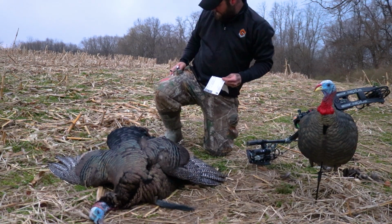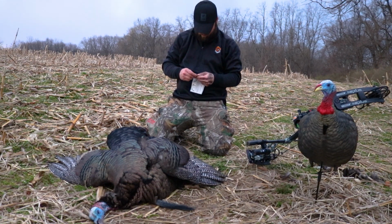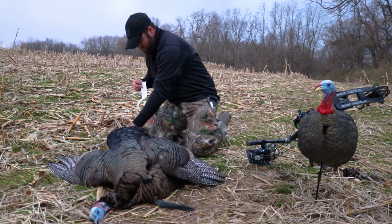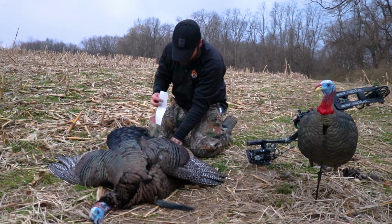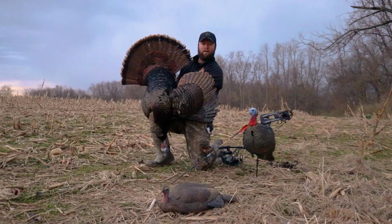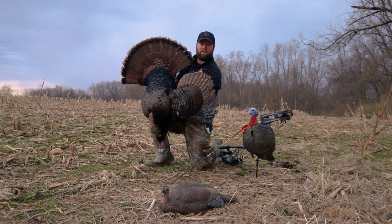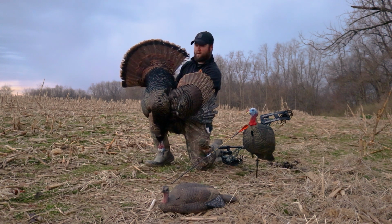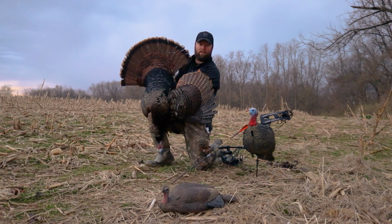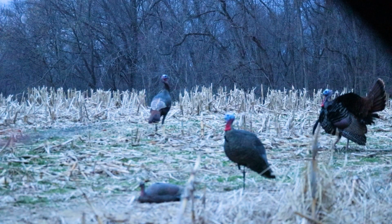Let's go ahead and get a tag on him before we move him anywhere. There we go. Well guys, here he is, my 2022 first season Illinois bird. Couldn't have happened quicker right off the roost. Came in trying to lop one's head off this morning. Not gonna lie, I missed my mark quite a bit.